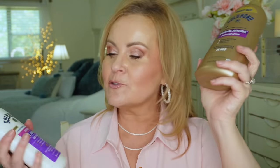It's a huge bottle, splurge, drown yourself in it. I just think it's so nice. I also have been really treating my body with these two products that are at the drugstore that I feel like are super effective. I heard about this from a gal on TikTok, and if I can remember her handle, I will put it down below.